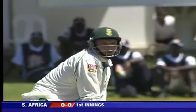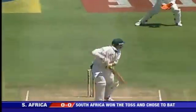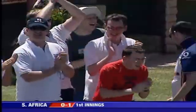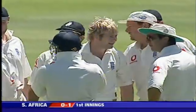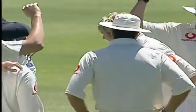First ball is Hoggard to Smith. Well, what a start for Hoggard. That is a great scalp for them. Graham Smith goes in the very first over. England are ecstatic, they're celebrating. This is a fine England cricket team, make no mistake about that. A perfect start for them. Not the debutant that goes early, but the prize scalp of the South African skipper, Graham Smith.